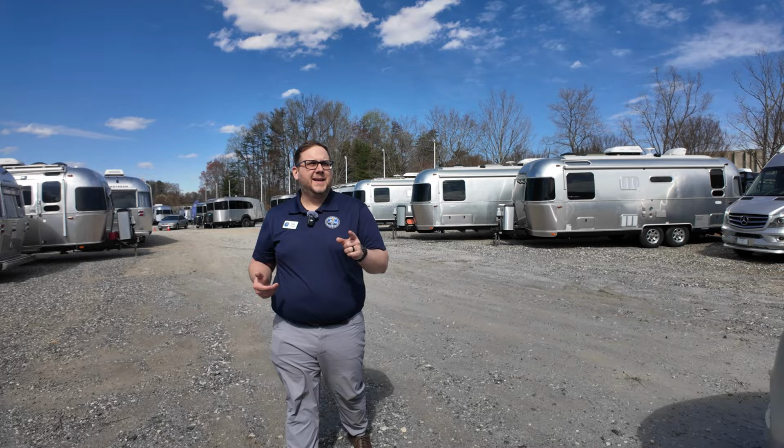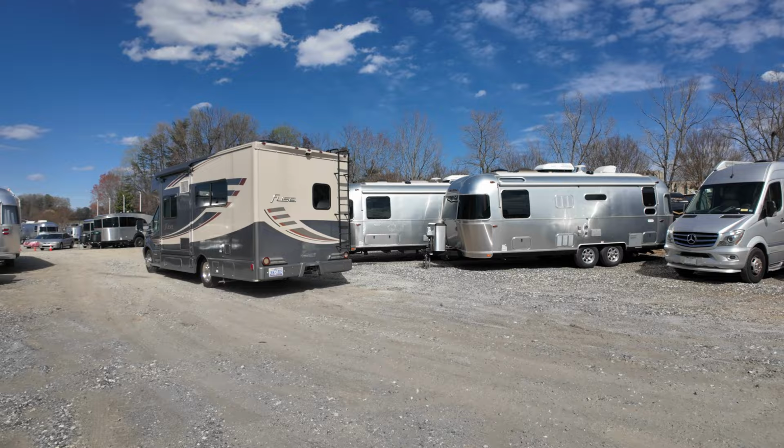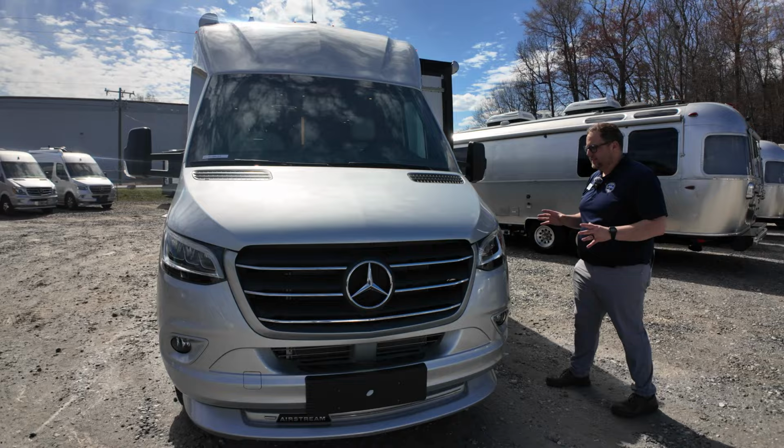So we need to get a ladder. And hey, look, there's another, see all the lines on that? So that is basically another Class B Plus. It's a Winnebago. Looks a whole lot different. It's amazing to see that beside this. So that's the outside of the 2024 Airstream Atlas. We're gonna get a ladder here in a second. We'll show you the top, and then we're gonna do the test drive.